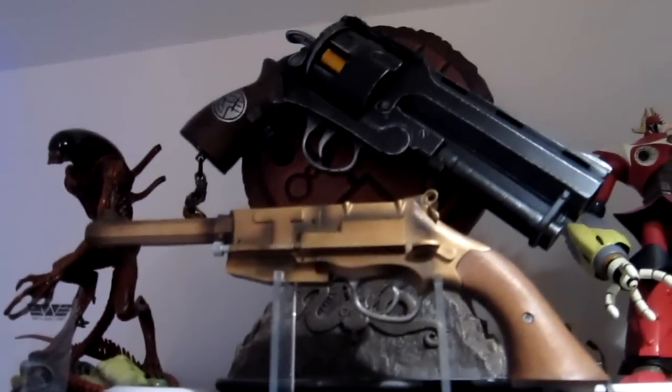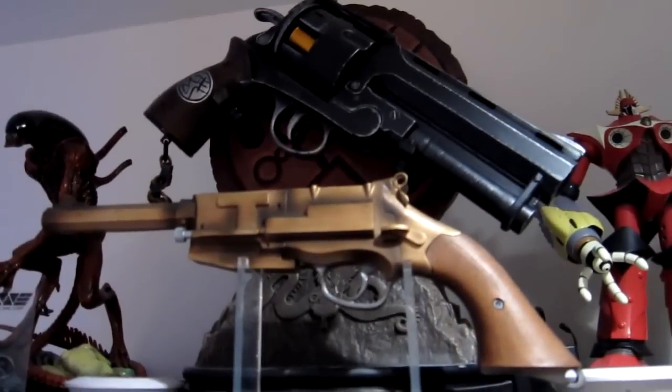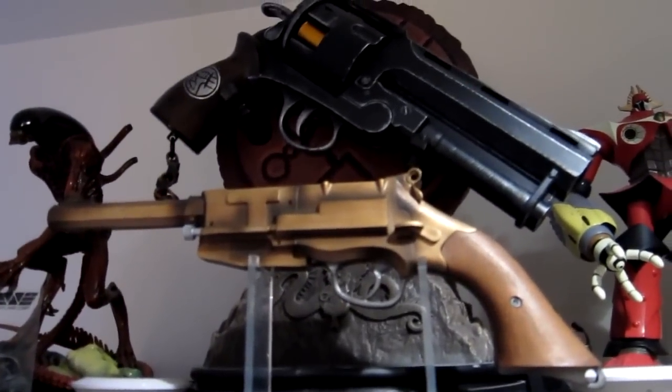If anyone has a model 47A that they're looking to part with, or thinking about it, let me know, contact me. We can work something out.